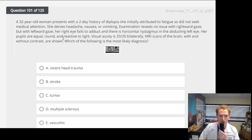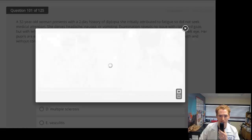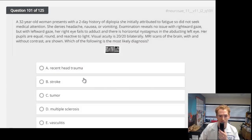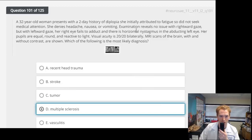Her pupils are equal, round, and reactive to light. Visual acuity is normal. MRI of the brain with and without contrast is shown. What is the most likely diagnosis? She has a lesion right in the center of the midbrain near the medial longitudinal fasciculus. So this could be seen, for instance, in multiple sclerosis. Probably not head trauma or stroke or tumor. Probably multiple sclerosis would be the most likely.